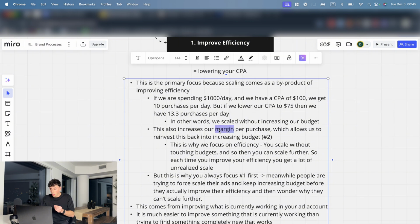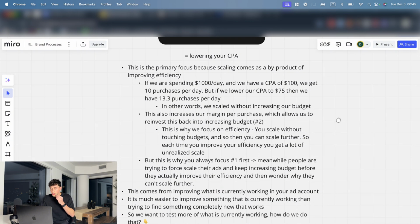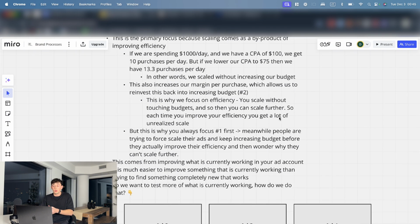So this is why we focus on efficiency, because you scale without touching budgets, and so then you can scale further. So each time you improve your efficiency, you get a lot of unrealized scale. Because once again, you improve efficiency, you already scaled. Well now you get to increase your budget, and now you're scaling even further. So you kind of could think of it as scaling twice there. You scale once by improving your efficiency, and then you continue scaling by then increasing your budget because now you have room to scale into. Okay, that's what, as a whole, improving efficiency means.